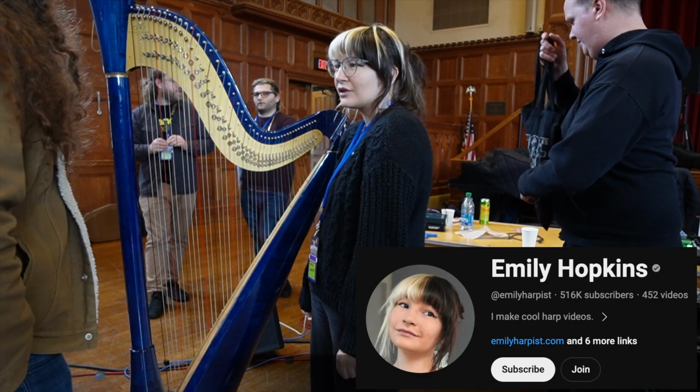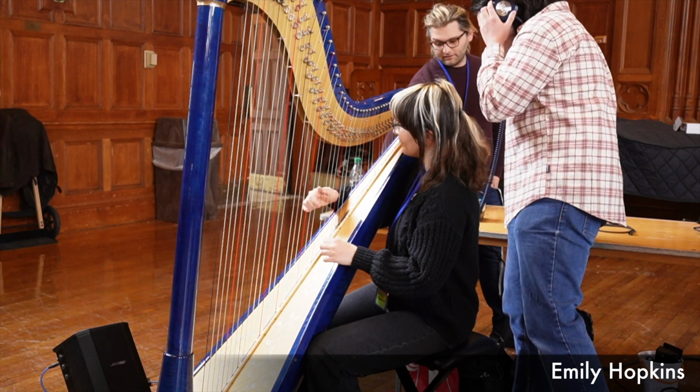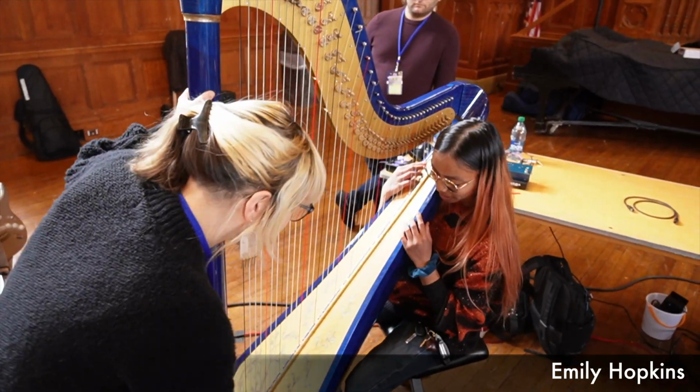in addition to interesting. But the showcase isn't just about pedal companies. Emily Hopkins brought a beautiful electroacoustic harp and showed some of her unique use of pedals, and she also gave a few impromptu harp lessons for those interested.